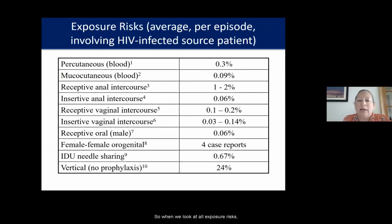So when we look at all exposure risks, and these are combining the occupational and non-occupational exposures, as I mentioned, the percutaneous or blood is actually on the lower end at 0.3%, with mucocutaneous being 0.09%. Now, the sexual risk factors are obviously much higher. And you'll notice that the highest risk is in receptive anal intercourse with a rate of 1 to 2%. So this is where the receiving partner is the HIV negative partner. And some studies have demonstrated this to be as high as 10% with factors such as illicit drug use, particularly with methamphetamines, which contribute to rougher sex playing a role in this. So this is basically related to the trauma of the tissue. So you're having semen to blood, which is why in the case of insertive anal intercourse, the risk is much lower. Receptive vaginal intercourse is 1/10 of the risk of receptive anal intercourse, and insertive vaginal intercourse the least.